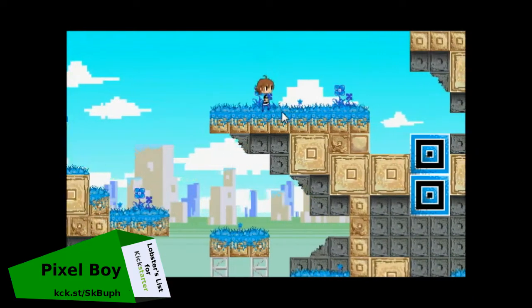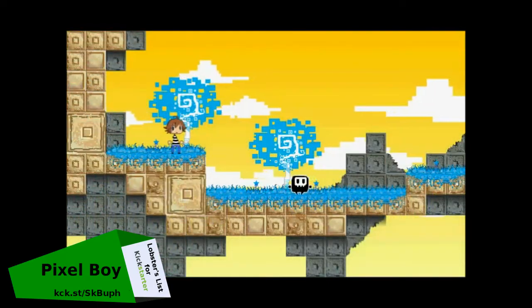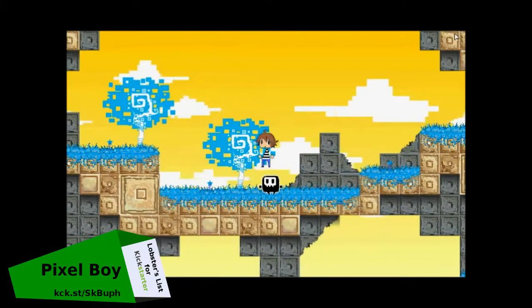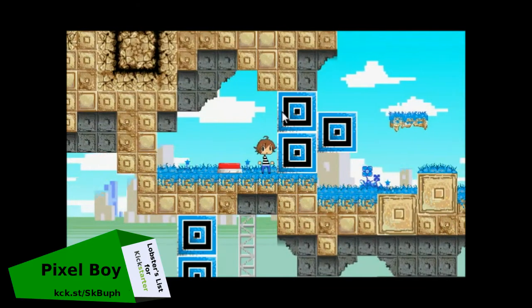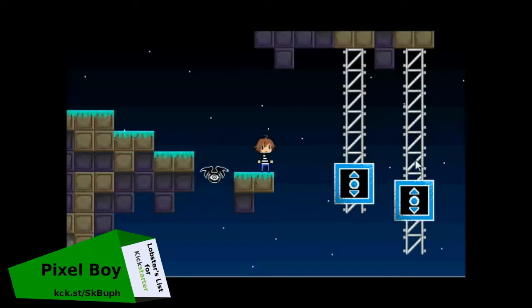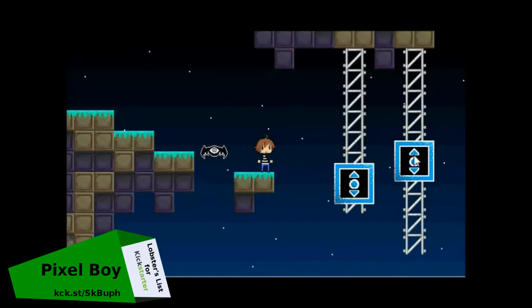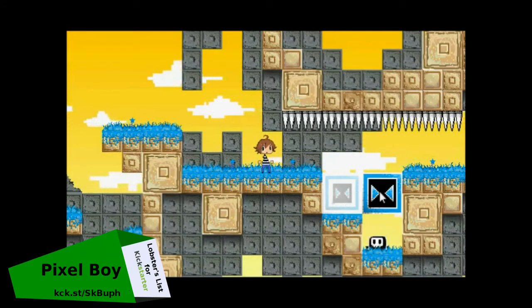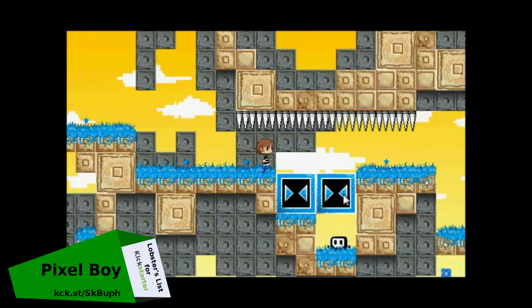Number 3. Pixel Boy is a mobile puzzle platformer with a relatively low goal of just £1,500. Various blocks have different properties, such as disappearing when touched, moving horizontally, moving vertically, or being toggled in and out of the world. By pledging £2, you can pre-order a copy for iOS.